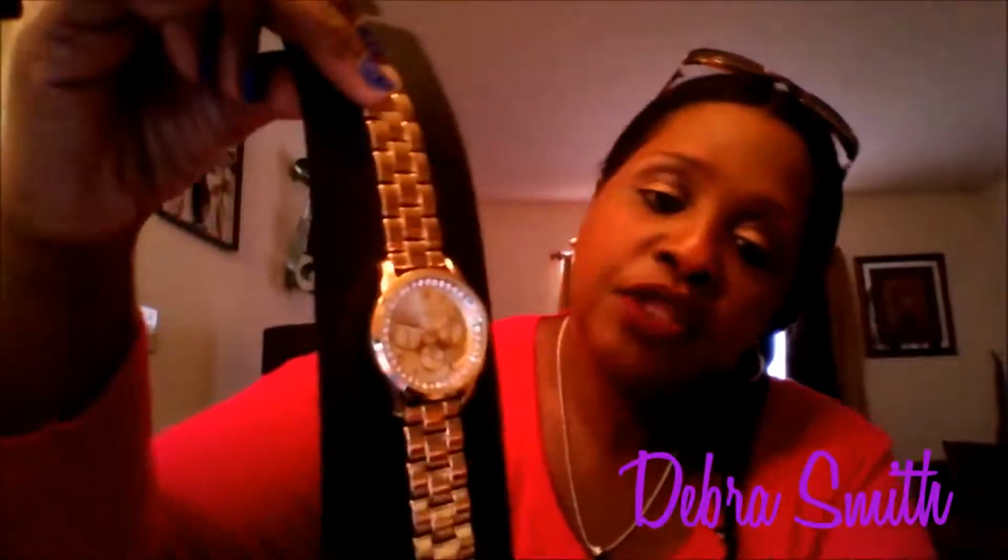And I also got this cute watch that I've been wanting, another gold one. I've got so many watches, I need to put batteries in all of them. But I didn't have a gold one, and I thought this was so very cute with the diamonds going around it. And it was $12.99. Okay, that's everything in this bag from It's Fashion.